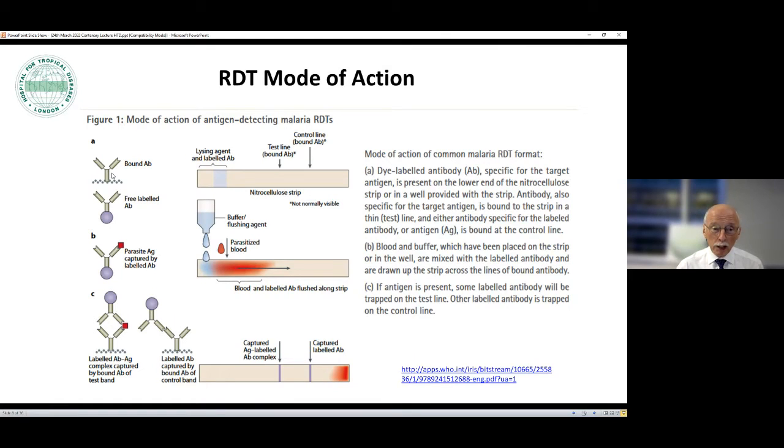So bound antibody on the strip to detect the antigen, which is in red, detecting antibody to make a sandwich. And then if you've got positive for malaria, there'll be a red line from colloidal gold at the point where the test line is. And then there's rabbit anti-mouse, usually monoclonal, to detect the capture antibody. So capture antibody means the test works. That means there's antigen present.